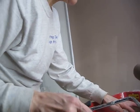How's your mutton doing out there? Going pretty good. Mixing up some finish mud right now. Cool. What are you doing, Mommy?